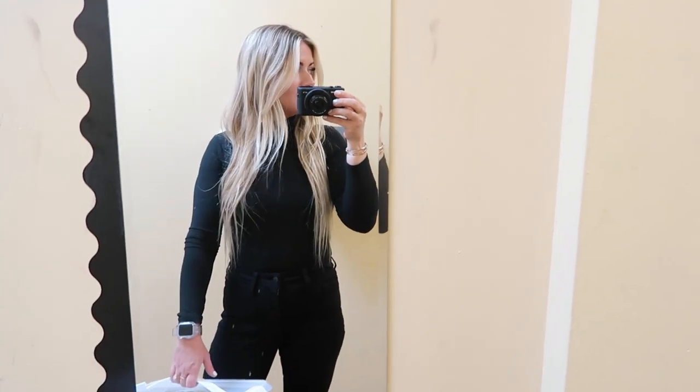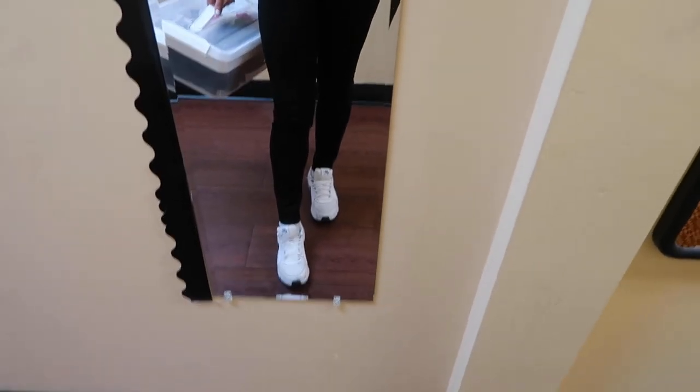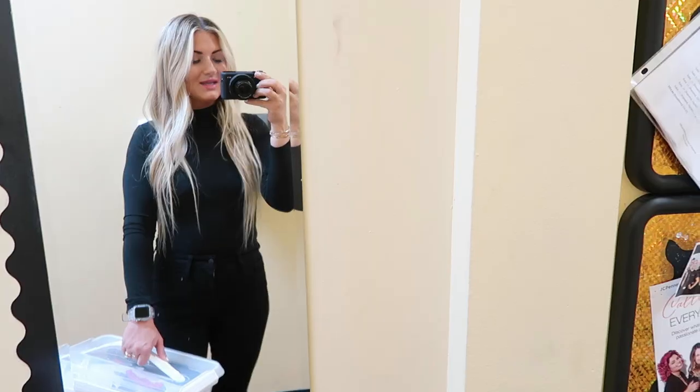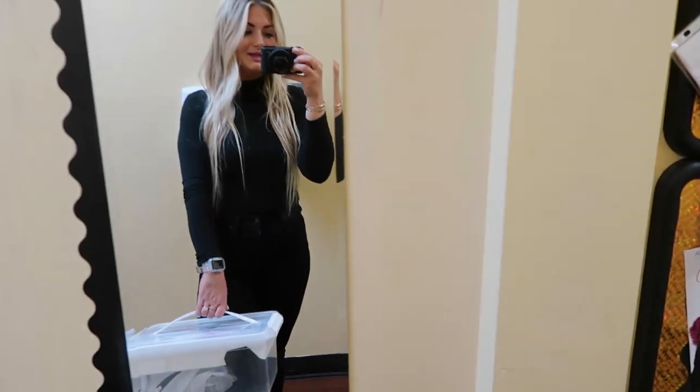Show you guys my outfit of the day. Actually, someone curled my hair, but it's kind of a mess now. I have this black low turtleneck since we have to wear all black. Black jeans from Target, my Nikes. So yeah, and then I got all my stuff from my locker, and I'm going to go get all set up.